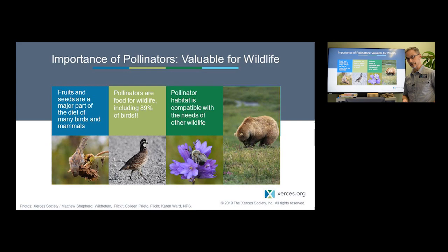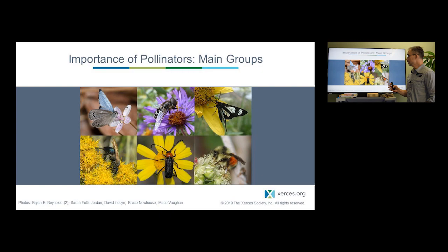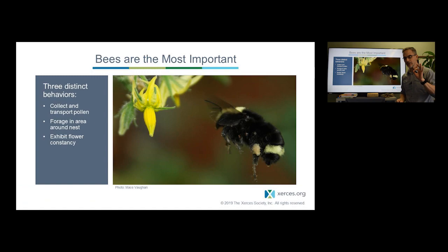So when we think about pollinators, there are a whole suite of different insect pollinators that come immediately to mind and that are all arguably pollinators. You've got butterflies, you've got flies, you've got moths, you've got wasps and beetles and bees. All of these are pollinators, but really bees are the animals we're going to focus on most. We'll talk a little bit about butterflies later on. But bees are our most important pollinators, and they are our most important pollinators for really three primary reasons.